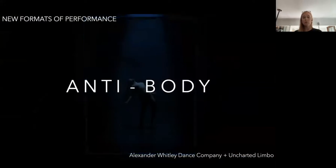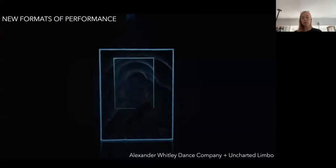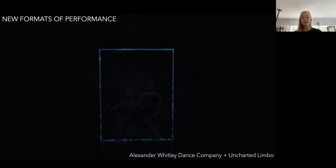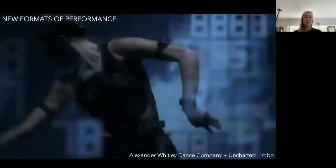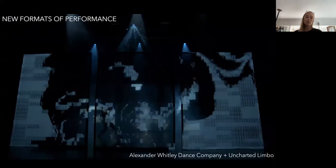For example, in a performance context. So this is one of our members of staff, Alex Whitley, who's worked with another member of staff, George Adamopoulos. There are two companies here collaborating on a performance that brings together a range of different media to imagine this physical virtual environment inhabited by bodies in a range of different movement activities.